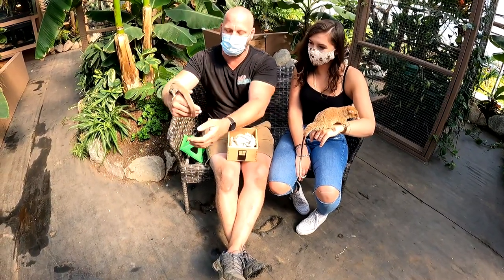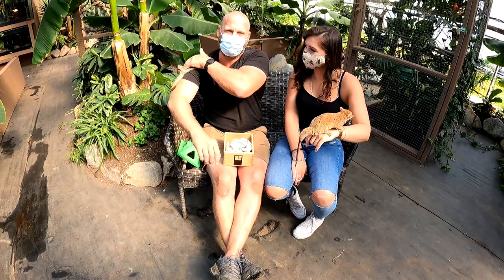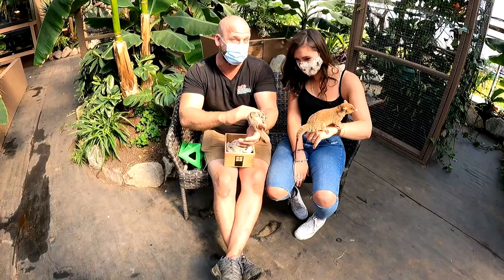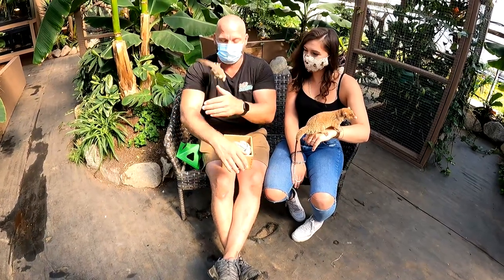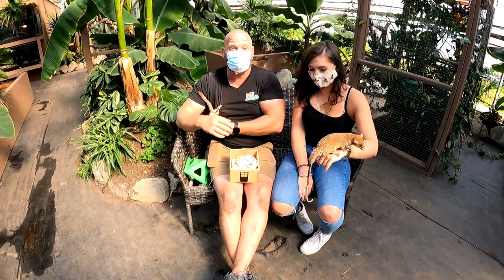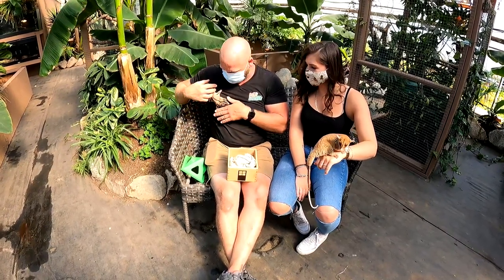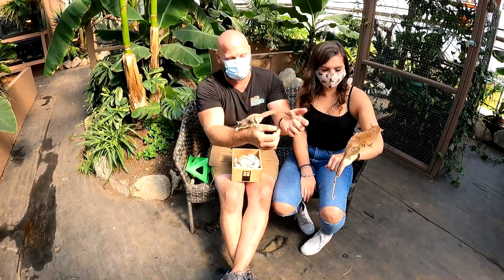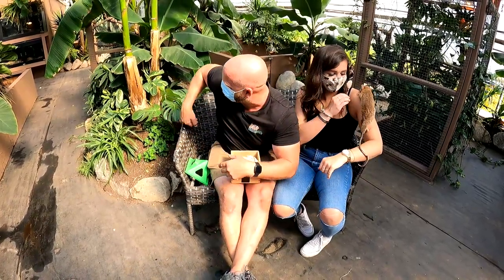You've always got to get two or three or more of them, just so they have that friend they can play with at nighttime when you're not around. Very active animal. They're very fast animals too. They're called sugar gliders. One, because they love sweet food, and two, because they glide every time they jump. So they've got this little flap of skin in between the front foot and back foot.